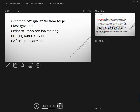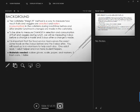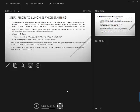So let's get into the Weigh It method steps. First, I'll give you a little bit of background. All I want to say here is that we're really trying to assess whether these changes affect selection and consumption. So in order to do that, we're collecting 3 days of data pre-change being made and then 3 days post-change. So the February work that we're doing is all about capturing the pre-data before the change happens.